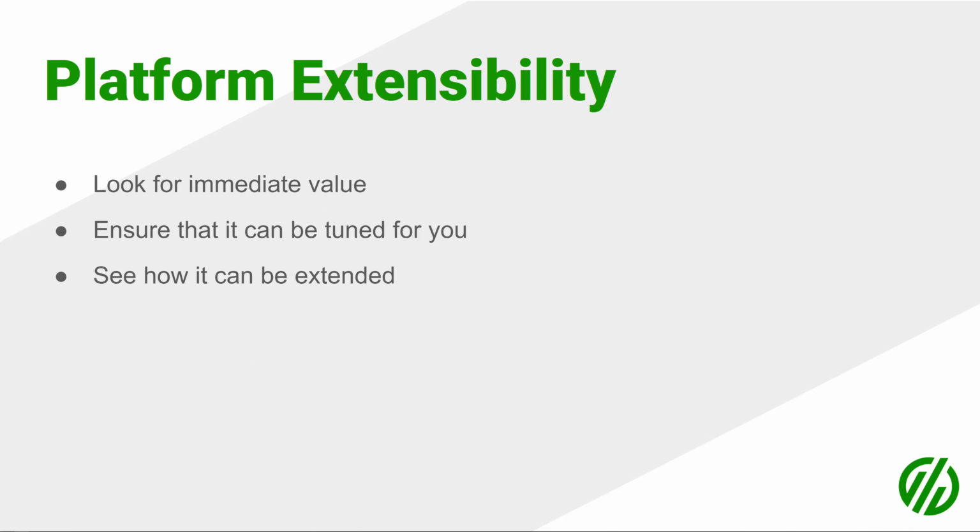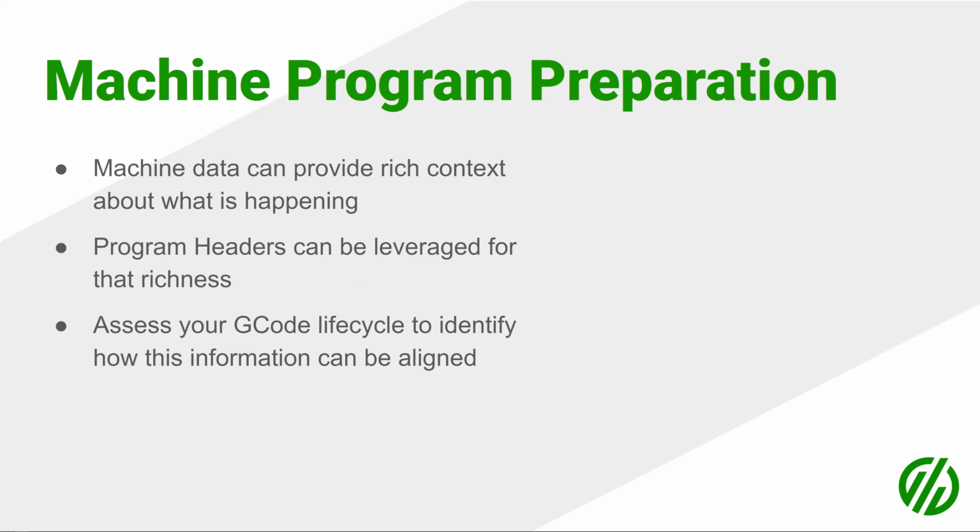And then, how can it be extended? It's not just that the product needs to have an application in the end. You should really work with your IT teams and anybody else who might be able to take the product and connect it into your other factory floor systems, and see how the data from machines can be leveraged to drive other factory floor systems, and even extend the capabilities offered in a product like MachineMetrics, to create a bit of a digital moat around your organization. It's a competitive advantage. Next slide, please.